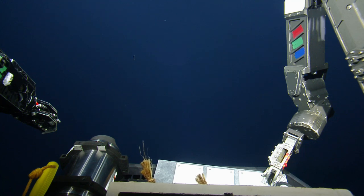Probably a siphonophore or something. I didn't see it in this camera, but it looked like one. Yeah, there are creatures that we're seeing here as we're getting closer to the bottom. So sorry, you can lock your auto heading on there.